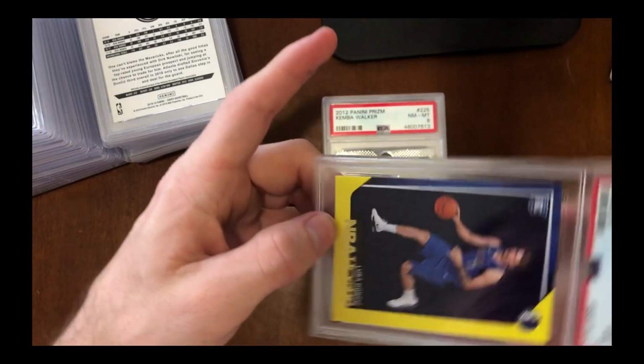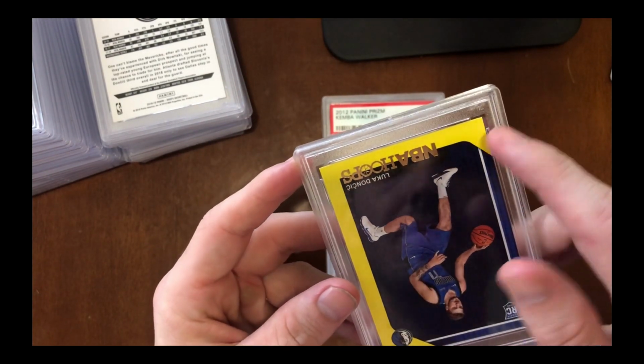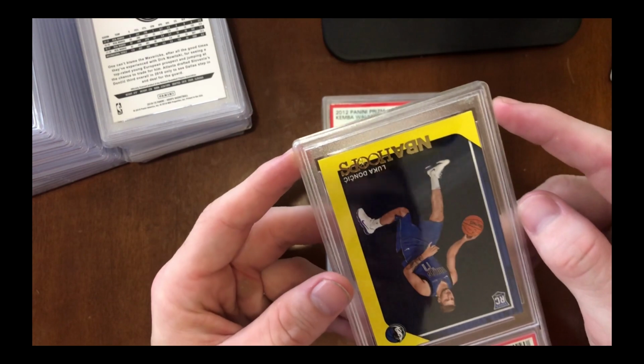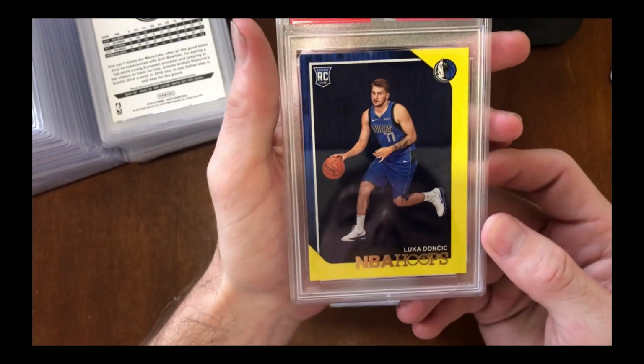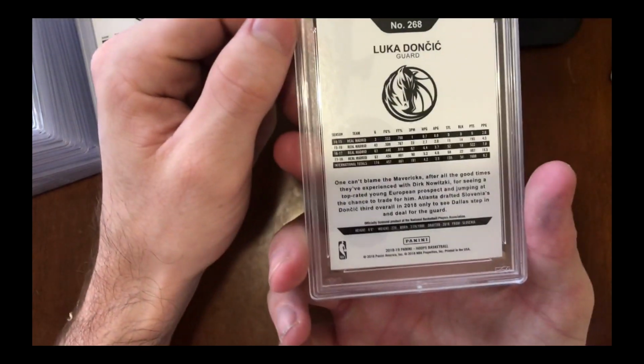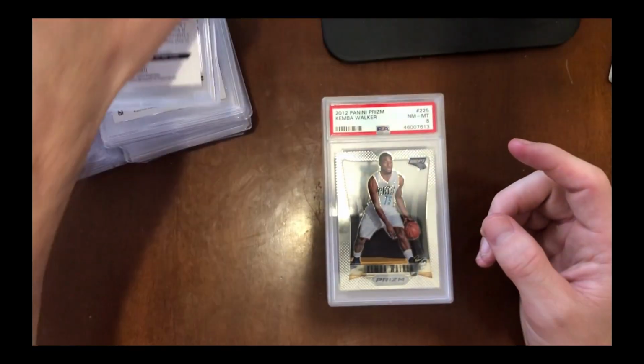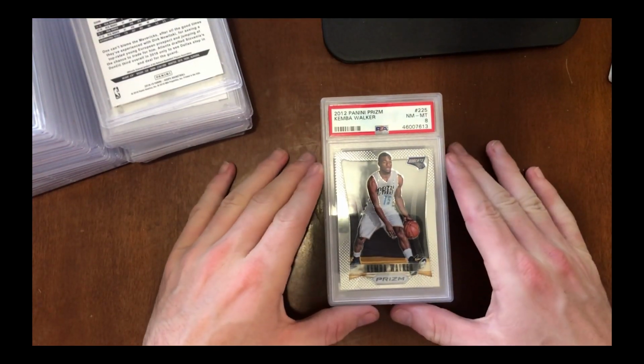It does have a little bit, I got some dirt on my fingers. It does have a little bit of a surface, not bubble, but it's like a micro bubble. That could be potentially something that's holding the card back. But otherwise, this is a very, very clean looking card. Even in a 9 holder, don't underestimate the 9s. 9s are very, very sharp.